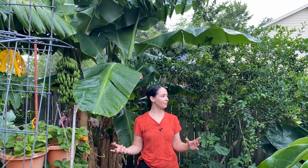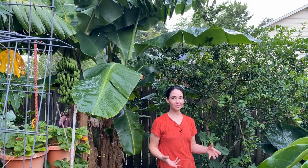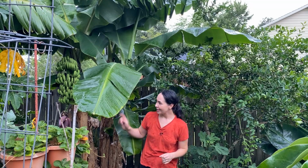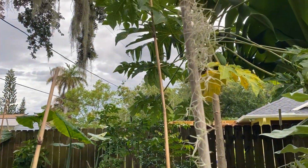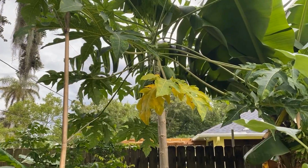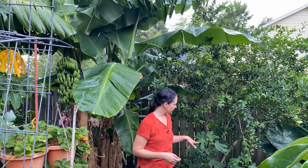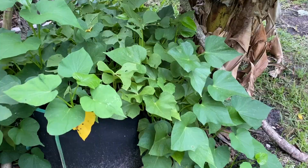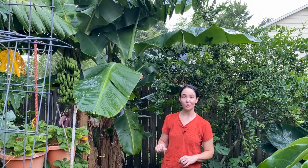Now we are along the southern edge of the property. This area gets lots and lots of sun, and that means we can grow lots and lots of fruit-bearing trees. So starting with over there, we have a star fruit tree, banana, papaya. This right here is a Barbados cherry. Down here is another fig tree, sweet potatoes, more dwarf bananas, and in the corner we got goji berries.